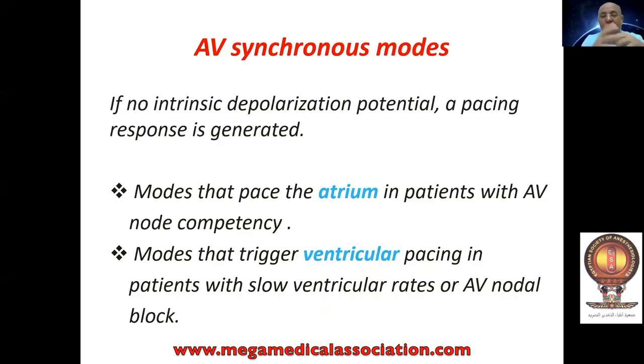We have two main modes, synchronous mode and asynchronous mode. Synchronous mode, what does it mean? If there is intrinsic activity, intrinsic depolarization in the chamber, whatever the chamber, atrium or ventricle, a pacing response will be generated. If there is no intrinsic activity, there is pacing. If intrinsic activity is present, there is no pacing.